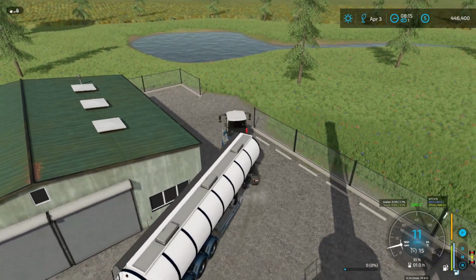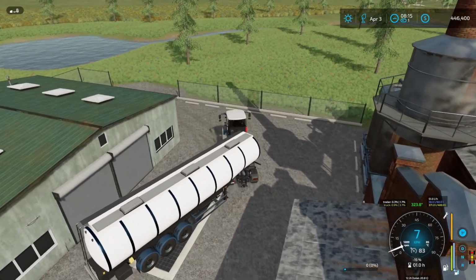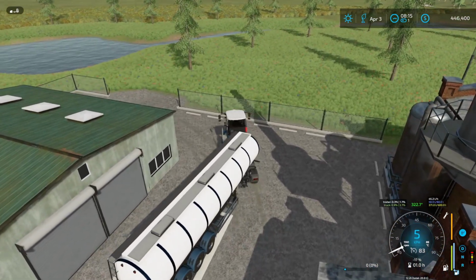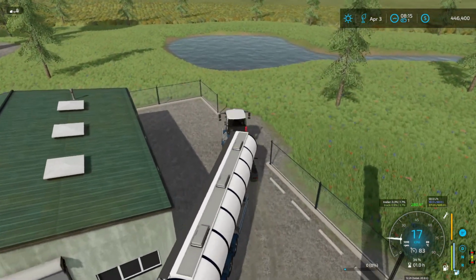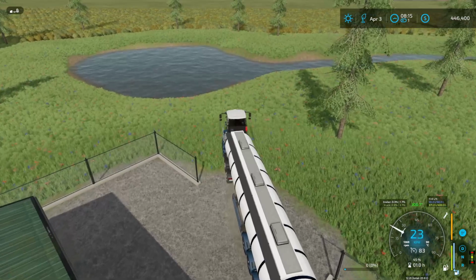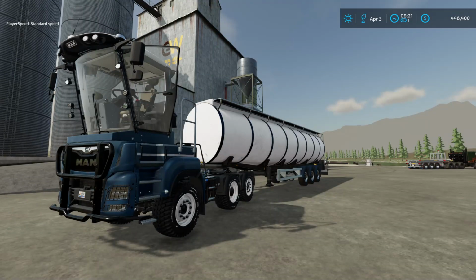Oh. Maybe I am too competent. Yeah, I haven't driven a truck in a very long time, you see, and so I'm just going to say that as my excuse for running into the wall right there. Thank you for the truck and the tankers, sir.